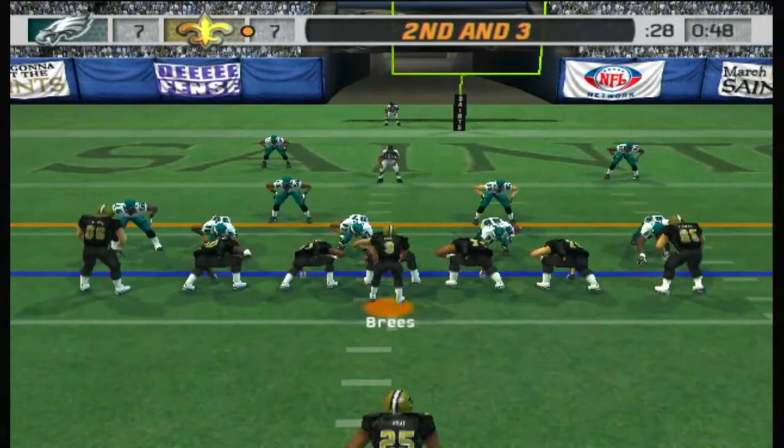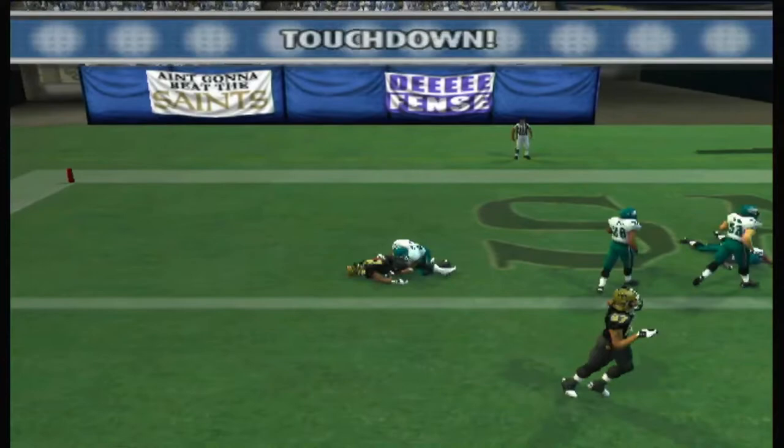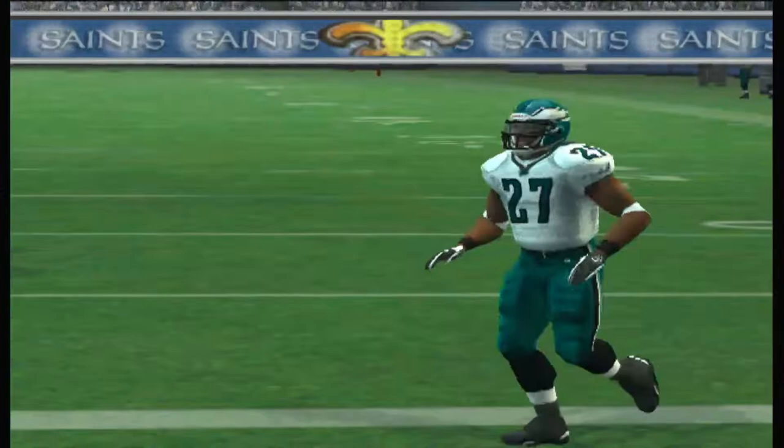Set, hop. Hand off to the tailback. Touchdown. They had everything working on that play. The line did a good job up front. The back picked the right hole, and the defense wasn't there to make the tackle.